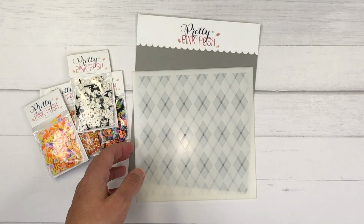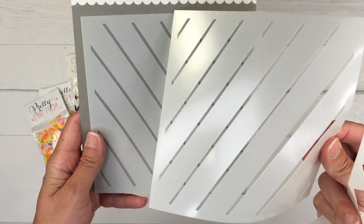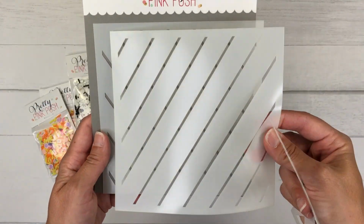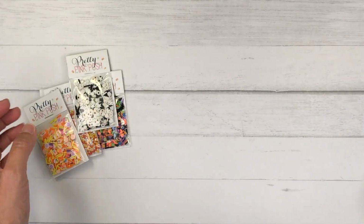And then the last stencil is the layered Argyle stencil. This is a fun design. You have some diamond shapes. You can use these last 2 stencils with the diagonal lines by themselves if you wanted to, or you can use them all 3 together to make a fun diamond pattern on your cardstock.